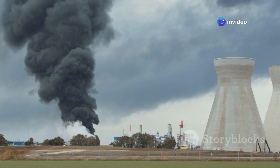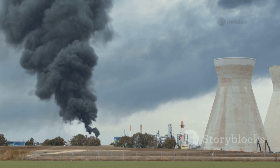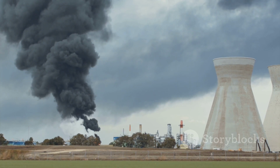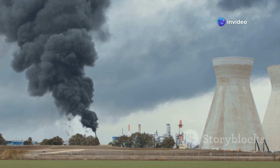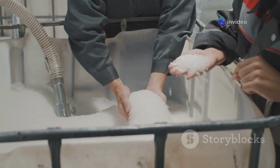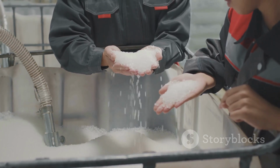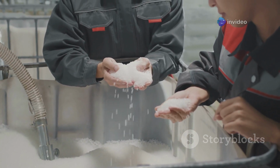The journey wasn't easy. Nobel's own brother was killed in a nitroglycerin explosion, and many others lost their lives in accidents. But Nobel was relentless. He experimented with different ways to stabilize nitroglycerin, determined to make it safe enough for everyday use. In 1867, Nobel made his breakthrough. By absorbing nitroglycerin into a porous material called kieselguhr, he created a stable, manageable form of the explosive, dynamite.